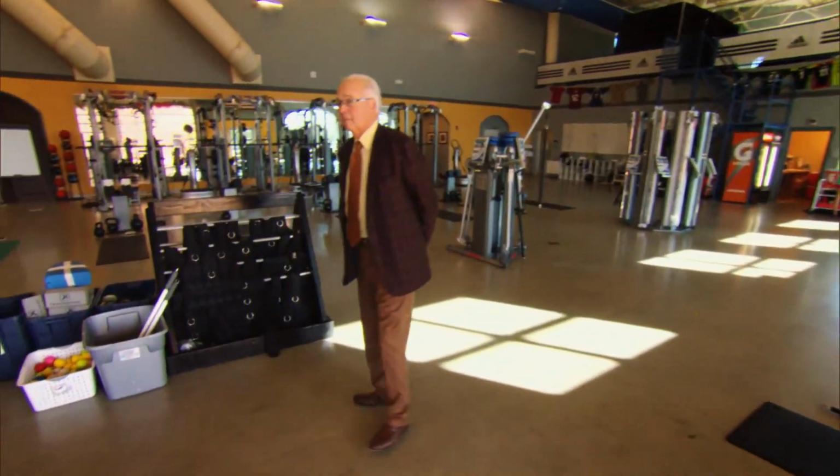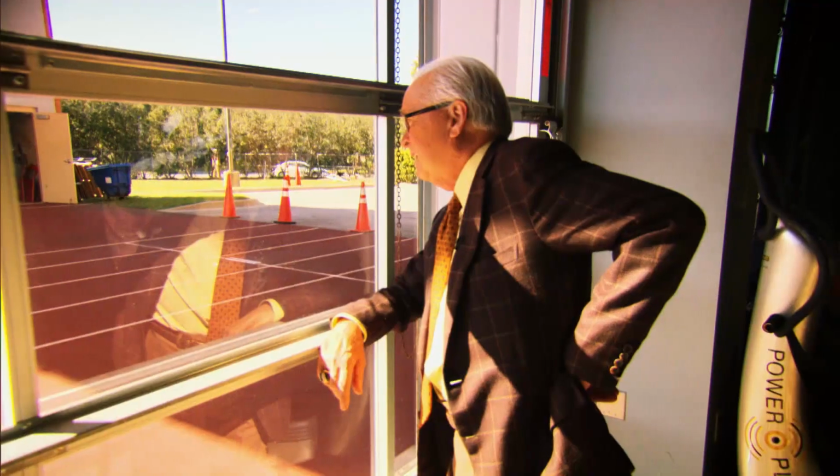I think as long as I have good health and I have the energy that I have now, it's hard to plan any type of retirement. By the way, if you start thinking about retirement, you're probably already retired. The only time I feel old is when I look in the mirror. So what do I do? I quit looking in the mirror.